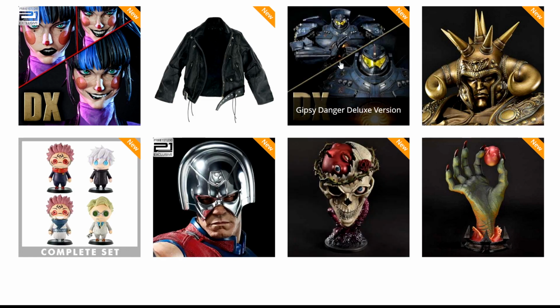We also got this Gypsy Danger Deluxe version, which is this big bust. It's huge and it's expensive for sure. But the detail is amazing. And if you're really a big fan of Pacific Rim, then definitely you're going to love the bust. If you're into this type of mecha stuff and you love the huge bust, then definitely this is for you. But definitely this is not for me. That will take half of my living room. So no, I'm not going for that.